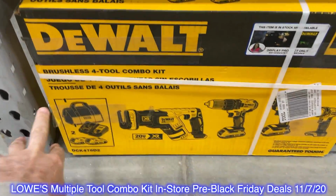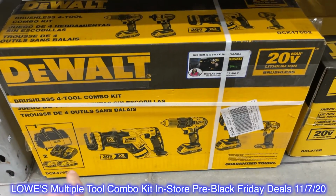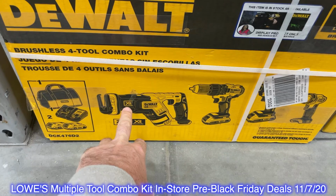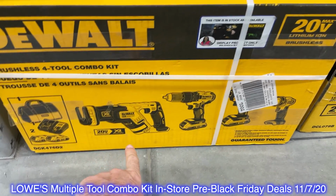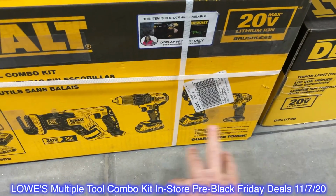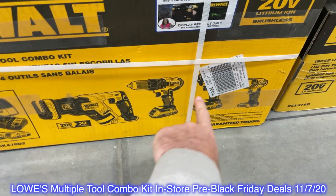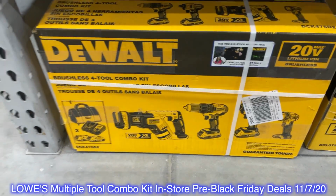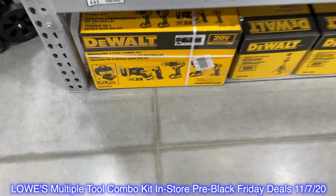Alright, so this 4-tool combo kit by DeWalt is going for $349 right now. You get an XR reciprocating saw, and then just the standard DeWalt drill driver, impact driver, and flashlight. $349 if you're looking for a DeWalt 4-tool combo kit.